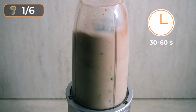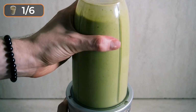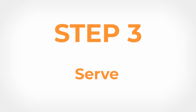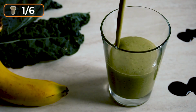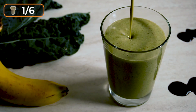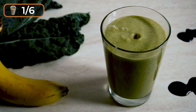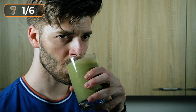Now you can blend the ingredients for about 30 to 60 seconds until the smoothie develops a fine texture. Pour Novak Djokovic's banana chocolate kale smoothie into a glass or a shaker bottle and serve. Regarding its flavor, the smoothie has a bittersweet but refreshing taste thanks to the crispness of the kale leaves, the bittersweet aroma of the chocolate syrup, and the sweet savor of bananas.